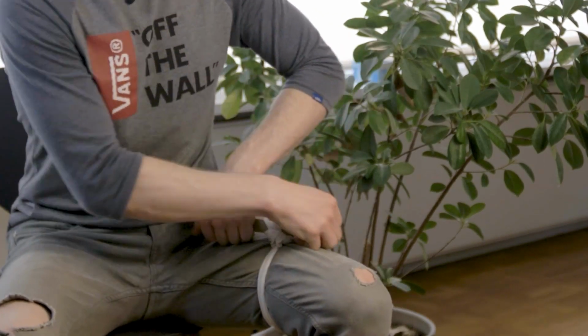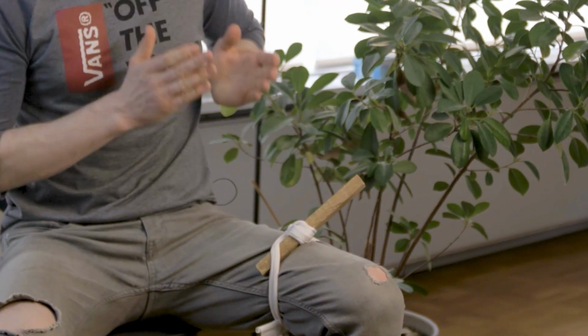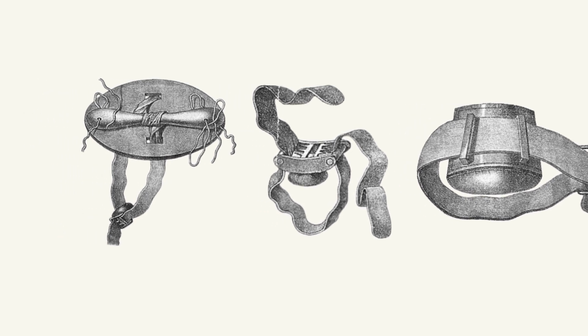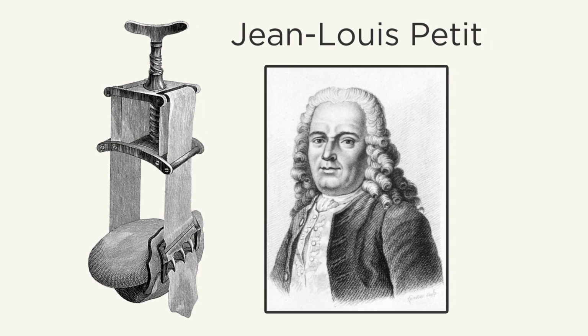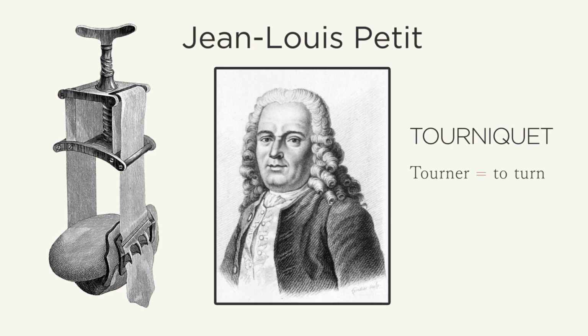In 1593, a slight redesign of the original would appear, consisting of inserting and twisting a rod, making it relatively easy to completely stop bleeding. This easy compression would become a staple in tourniquet design, which saw many developments over the following centuries, including in 1718, when the French surgeon Jean-Louis Petit invented this version with a screw, and in the process coined the word tourniquet, from the French word tourner, meaning to turn, finally giving the first aid tool its modern name.